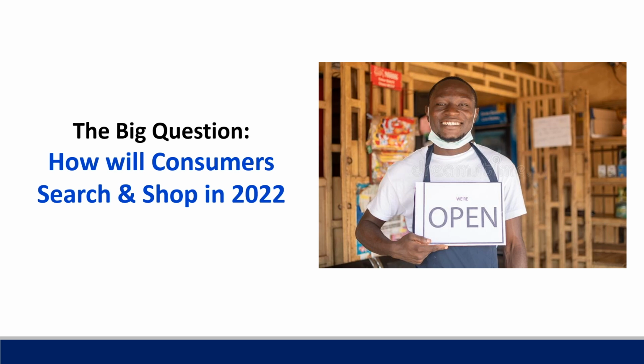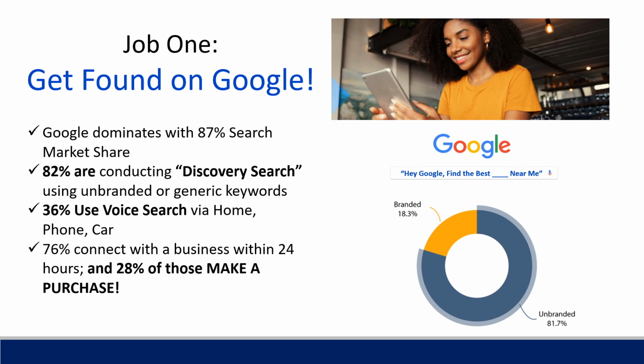Today's session is all about answering the question, how will consumers search and shop in 2022, and how can business owners be ready to take advantage of the changing path to purchase and the change in consumer habits? Let's dive in. All right, job 1 is getting your business found.